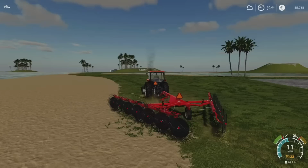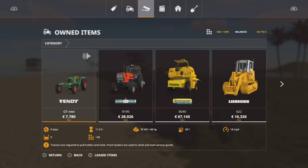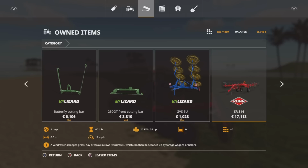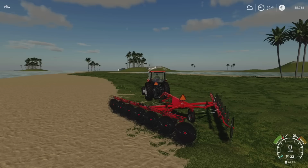Is this the standard in-game one, or is this a modded one? What have I got? I can't remember. Or was it a modded one? God, all sorts of gear, aren't I? Oh yeah, standard one. It's the SR314, 8.5 metres.